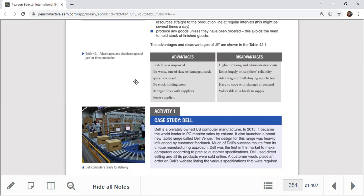On the other hand, disadvantages: you can see higher ordering and administration costs, and also you rely hugely on supplier reliability. The advantage of bulk purchasing may be gone, it is hard to cope with changes in demand, and it's very vulnerable to breaks in supply.